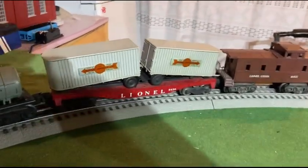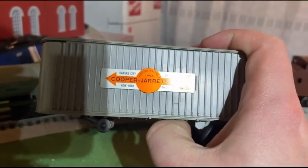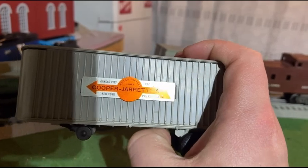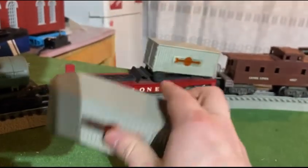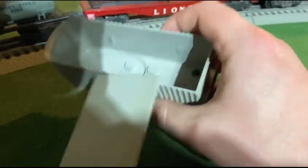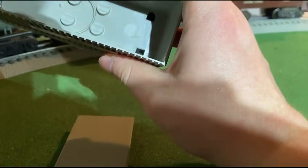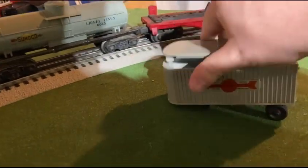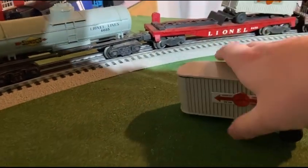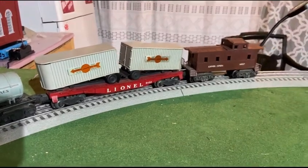caboose. The thing I really like about this trailer right here, it says Copper Jarnett Incorporated, Kansas City, Chicago, and New York and Philadelphia. I really like this car. If you look right here, the top actually comes off so you can put some stuff in there. And oh, there's actually some wires in there. I don't even know why there's wires in there, but the more you know with this stuff. So you just put the top right back up there. Then we got the Lionel Lines caboose, and everything in this set is very amazing.